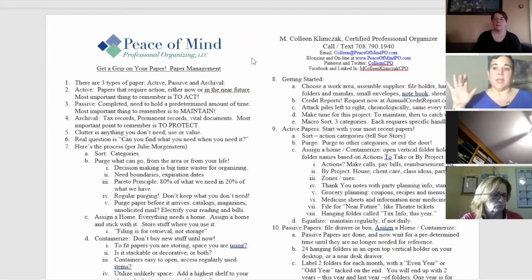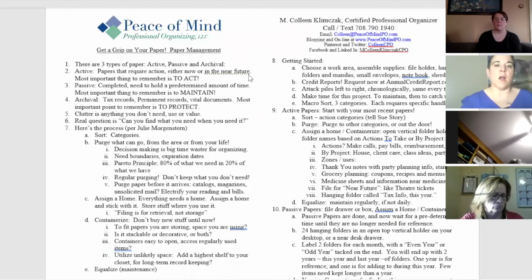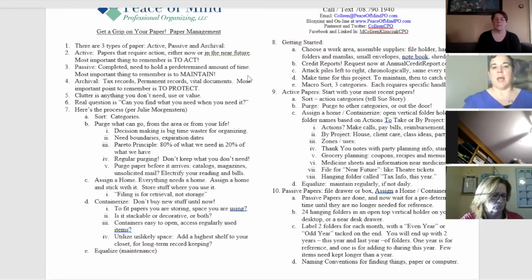So SPACE. We sort what we have, we purge what can go, we assign a home to what's left, we containerize what's left, and then we equalize what's left, which is a fancy word for maintenance, okay? So we will walk through that process, and we'll also apply it again to our papers, okay?